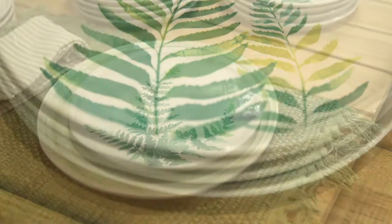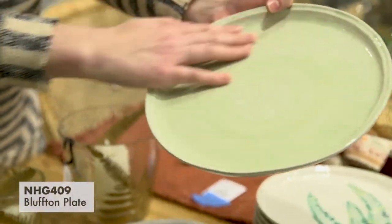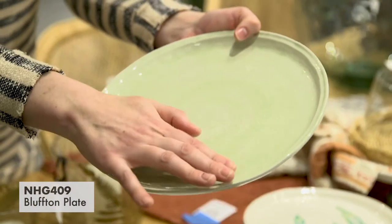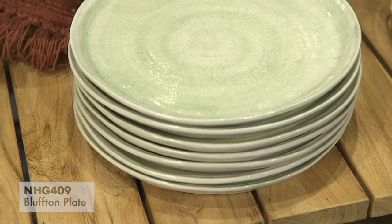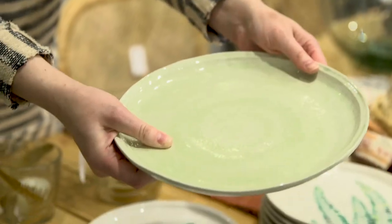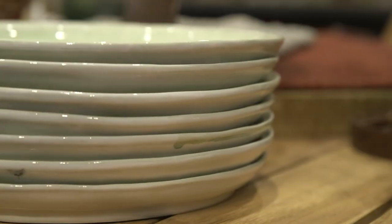And they're sitting on our new Bluffton dinner plates. And these are absolutely gorgeous. These are made by a dear friend of Napa's. And they are hand applied with this green wash that gives it this great variation in color. And it has this really organic upturned edge. So these are our Bluffton dining plates.